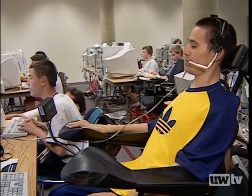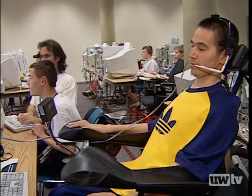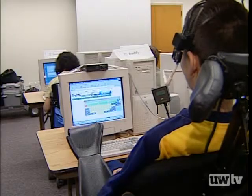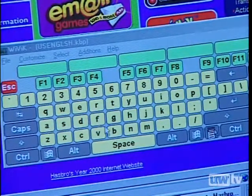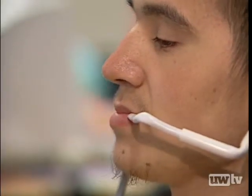People with good head control but no use of their limbs can use a head-controlled pointing system. This system uses infrared detection and a transmitter or reflector worn on the user's head. It translates head movements into pointer movement on the screen. This can be combined with an on-screen keyboard for full computer control. Well, the Headmaster that I use, it just controls the mouse, the cursor on the keyboard, and the little thing that I blow into, that's the button click.